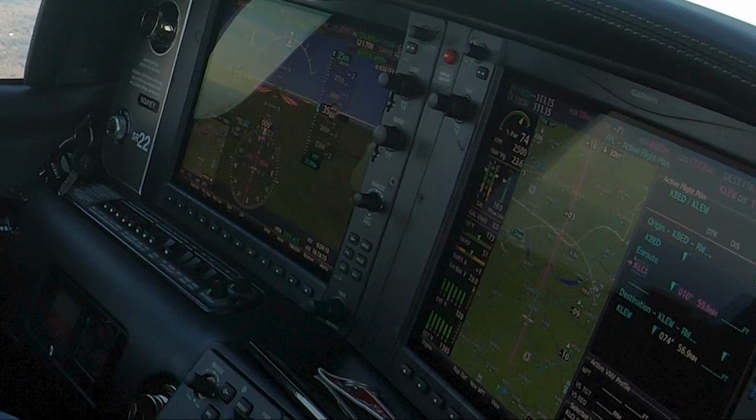As you look at this video, I'm going to play the clip over again, and I'm just going to show the inside view of what I was looking at on my display. This aircraft has an air traffic system that actually shows targets if they have the proper equipment.